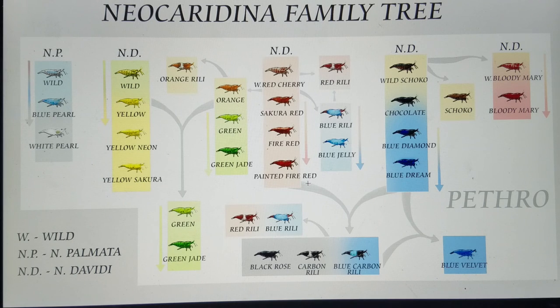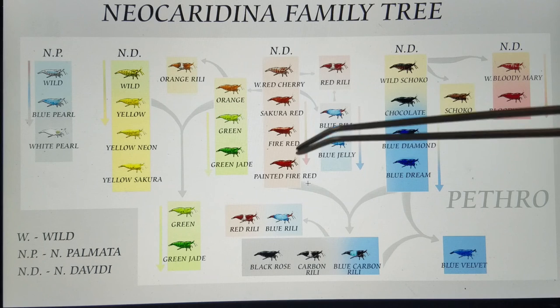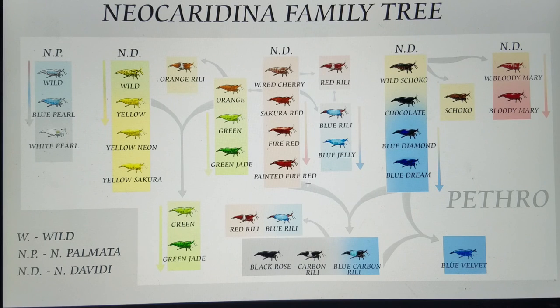So the information is a little confusing because some people may have thought that they had cherry shrimp, and it turns out that they had Bloody Marys, and then they're using that information to say that they bred Blue Velvets or something along those lines.